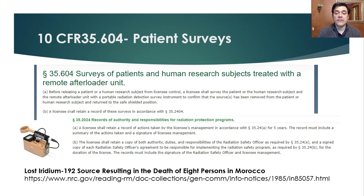35.604, the survey of patients and human research subjects treated with the remote afterloader unit. This statute is possibly or partly due to a lost iridium-192 source resulting in the death of 8 persons in Morocco at an industrial facility. But the point is that we need to know that before we release the patient or a human research subject from licensee control, the survey has been completed to make sure that the source has not gone with them. So very, very important. High dose rate sources have the potential to be fatal.